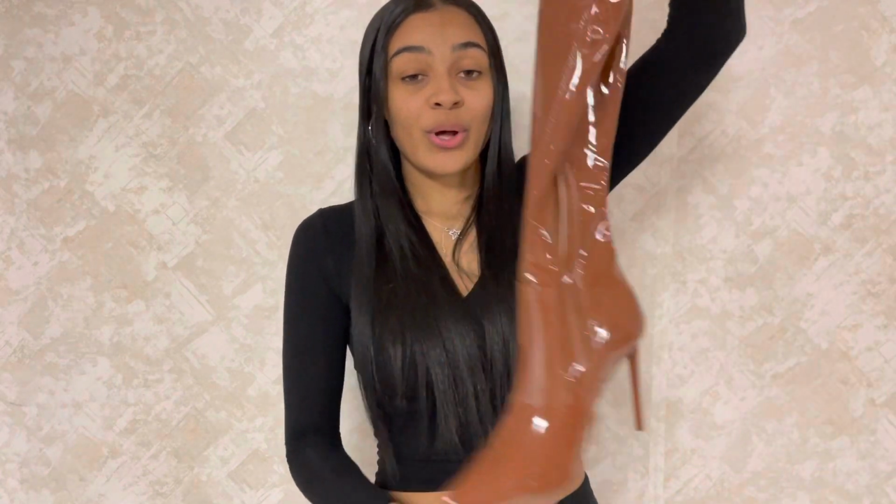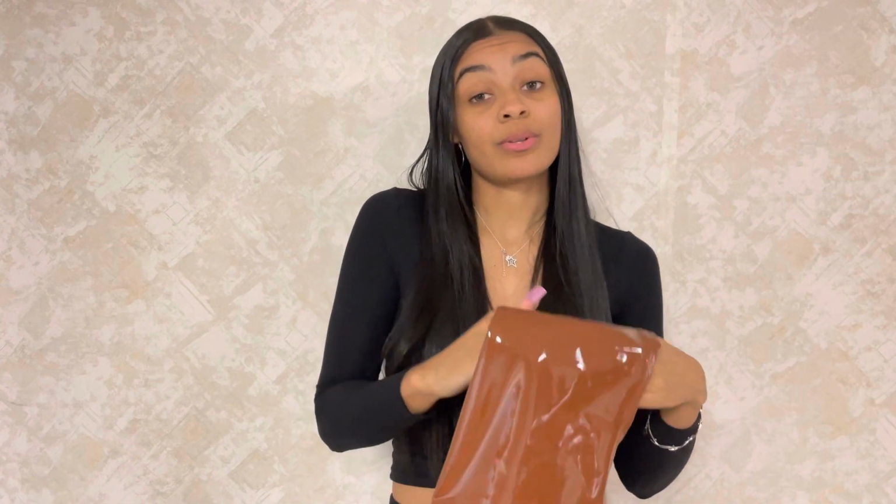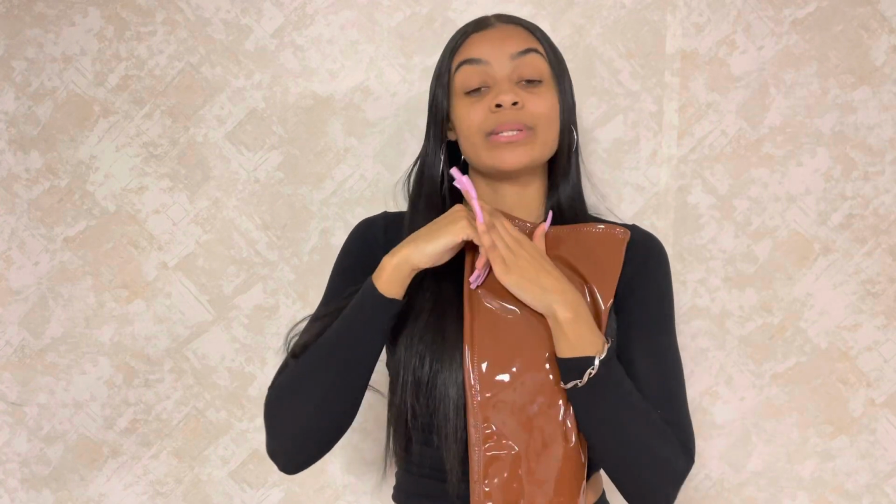They are so beautiful. Once again, I'm gonna put up the price that I paid on screen. I can't remember off the top of my head, but they also have these on ASOS for way cheaper. That's where I first saw them at, but they were sold out in my size on ASOS, but they do have them, and ASOS always restocks their items. But these definitely just became my favorite boot in my collection.